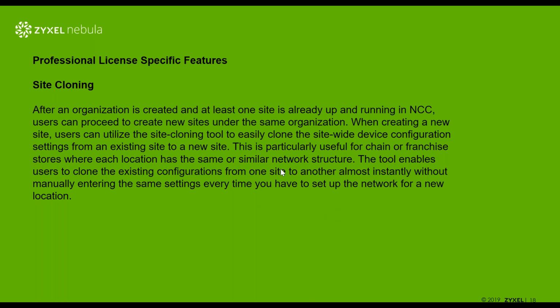One of the useful things is a feature called site cloning. Once you've created an organization and you have at least one site up and running, configured in the way that you want, when you need to create a new site under the same organization, rather than have to start from scratch, you can take the current site and you can use the site cloning tool to actually clone the site to a new site.